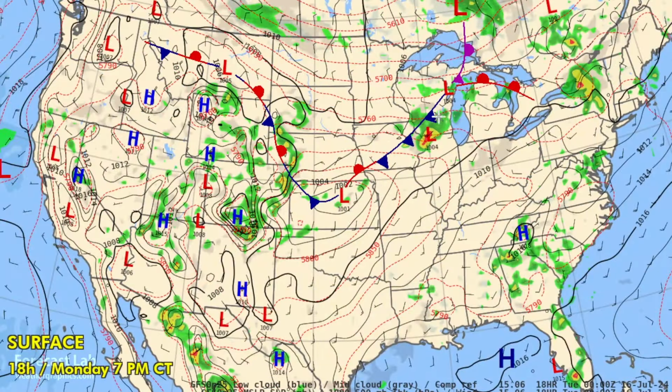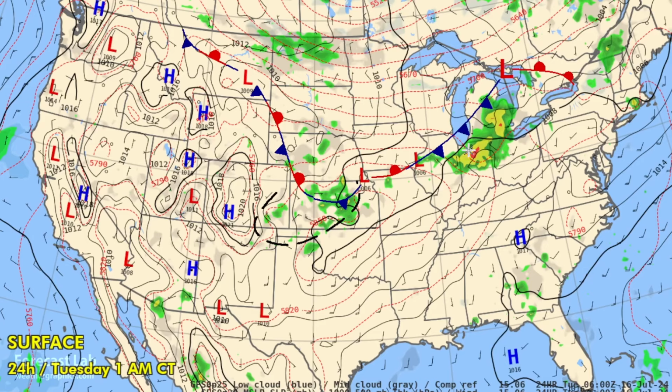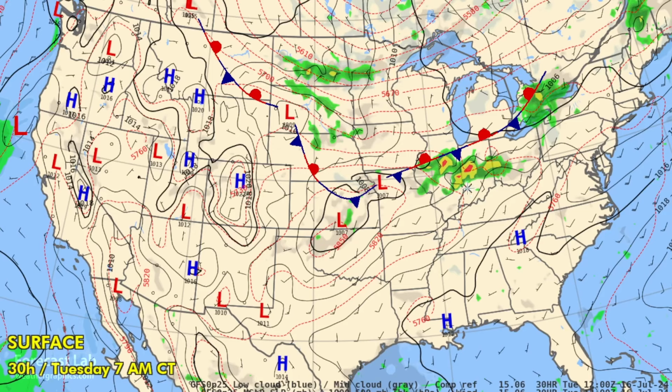So checking out our forecast, there's that MCS moving into the Chicago area. 1 in the morning, propagating into Indiana and Michigan. Then by 7 in the morning, we're left with cells mostly near the intersection of the low-level jet and the front and the back end of that outflow boundary. So maybe some activity continuing through the night in Illinois.